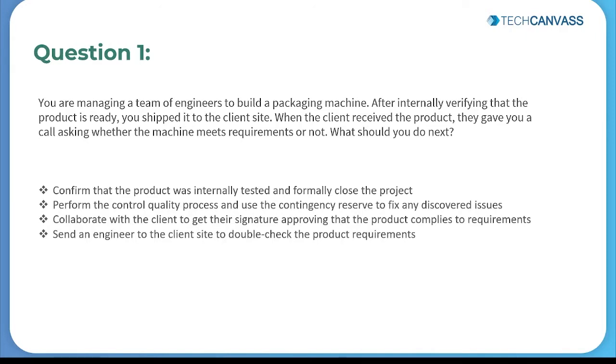Now let's just read the question again. I'm going to give you 30 seconds to read the question again. All right. So let's start with the explanation.